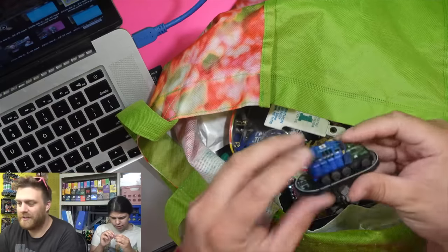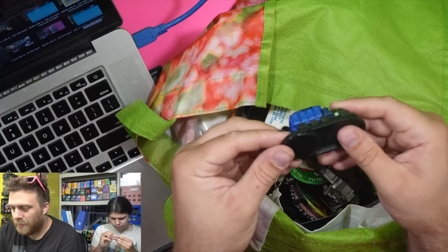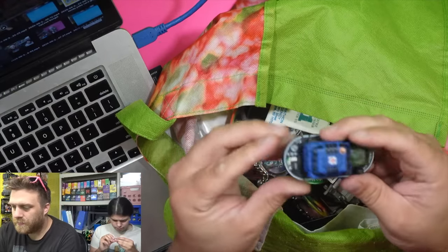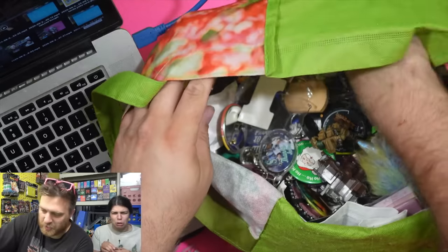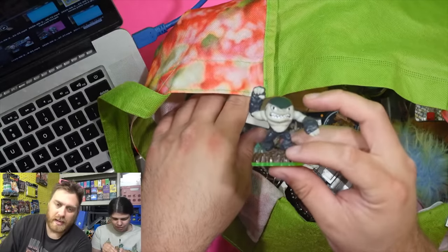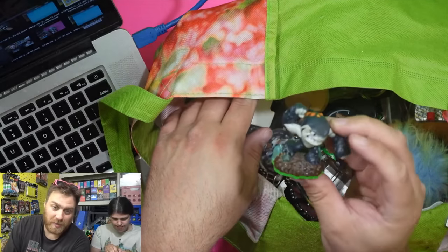I'm just going nuts with this bag. There's some good stuff that I want to get to, but we're going to save it for later. More HeroClix type toys. Very interesting. Yeah, I know, right? I think it's just kind of smushed. There was another Skylander. I thought there was only one. It's a shark Skylander, so that's good.